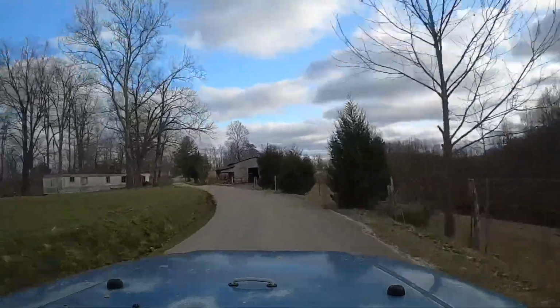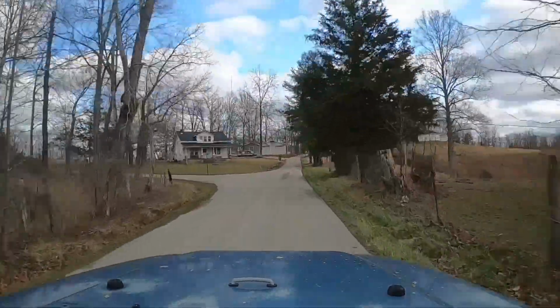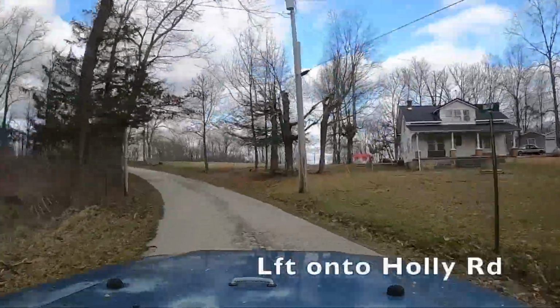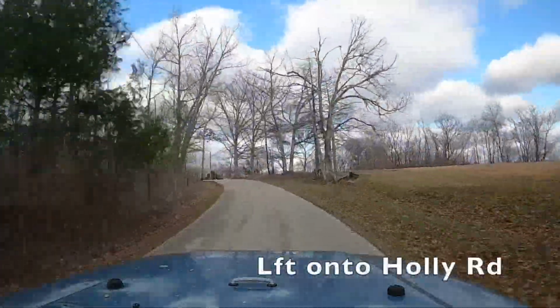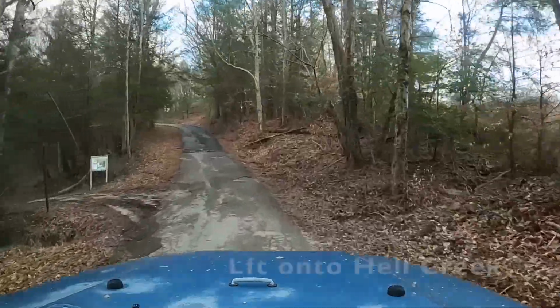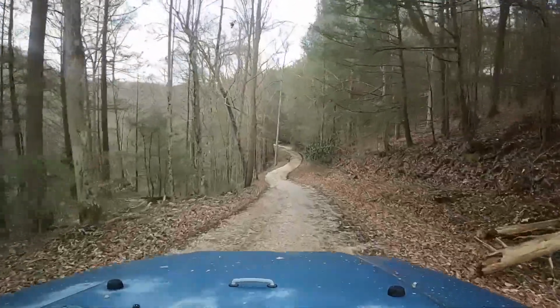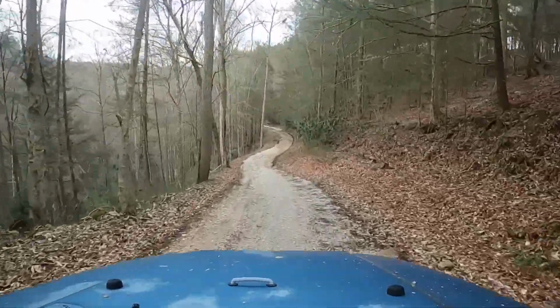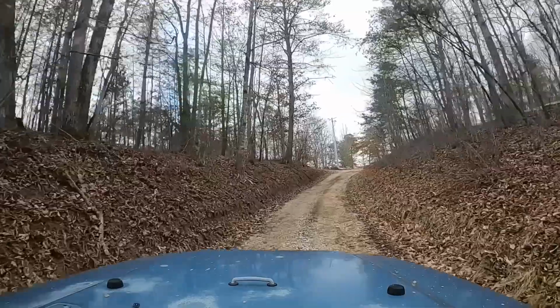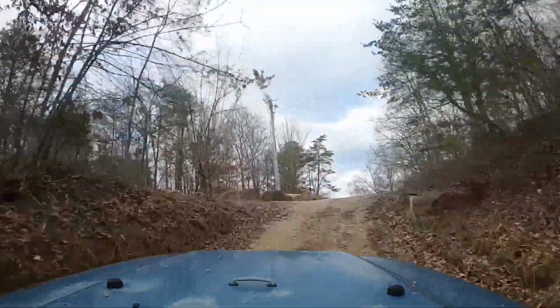And we just follow this on back until we get to the beginning of Hill Creek. We got a little turn here onto Holly Road. If you go straight, that's a dead end, so you'd have to turn around anyway. And we just stay on Holly Road for a while, and we find the entrance to Hill Creek. I cut a lot of this out because, quite frankly, it's a very easy ride, and I've done several of them. And here we are coming out the other side on Shoemaker Ridge Road.